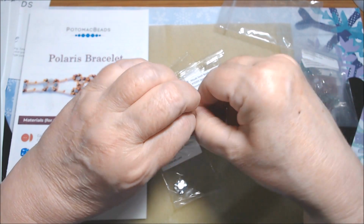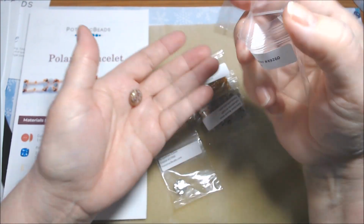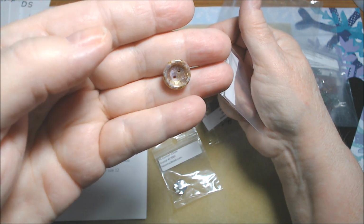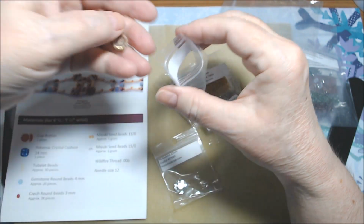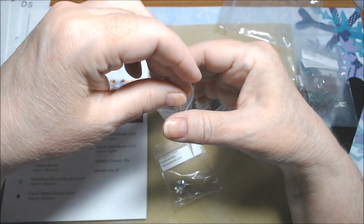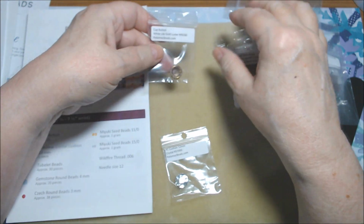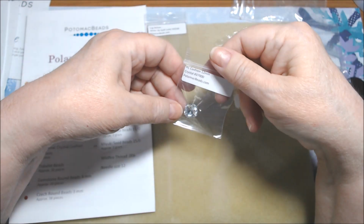I guess I should take them out of the bag for you. So yeah, very, very beautiful. This is the cup button, and that's used for the closure. You stitch it on to the end, and you can use them in other ways too, but that's what that one's for.